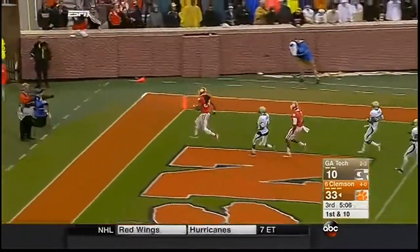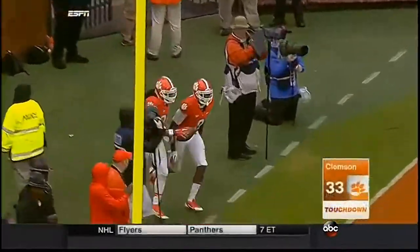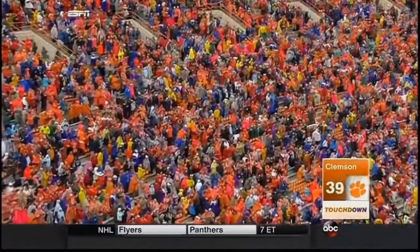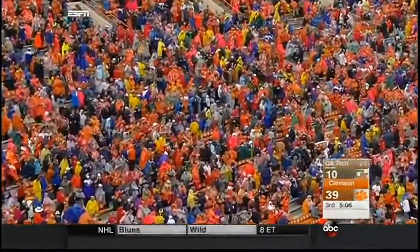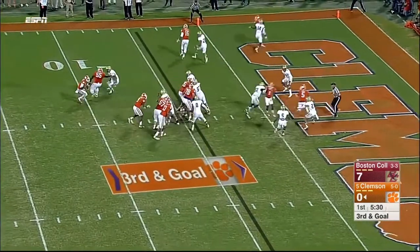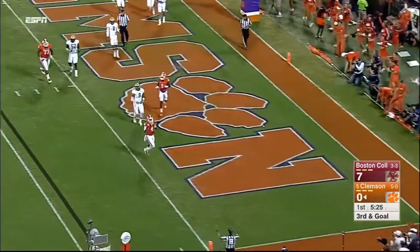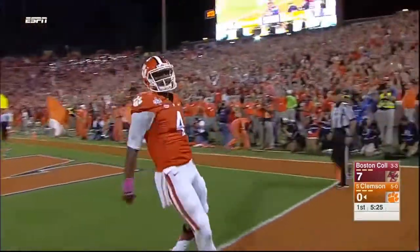Clemson with another burst, and they take Gallman out, and Zach Brooks will run 35 for a touchdown. How many weapons do you need? Watson off play action. Rolling to his right, has a lane, and Watson waltzes in for the score.